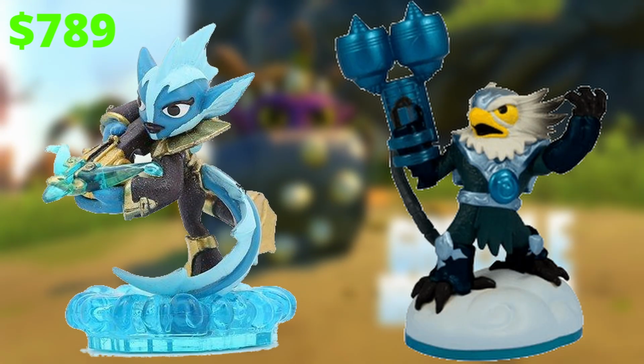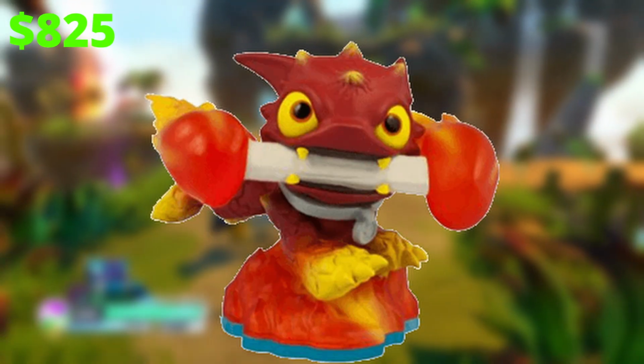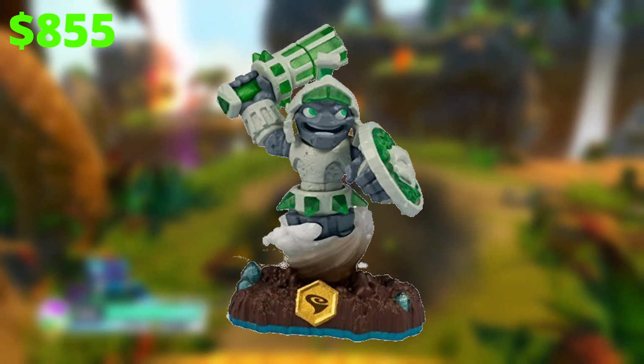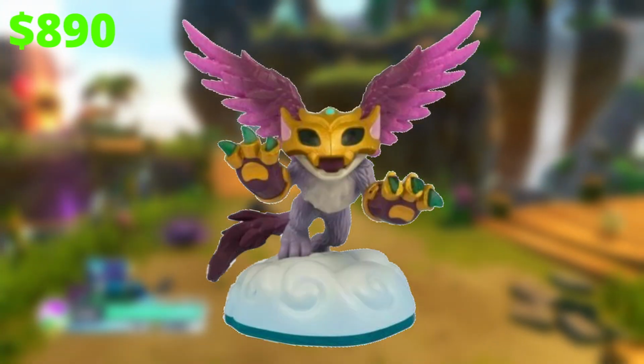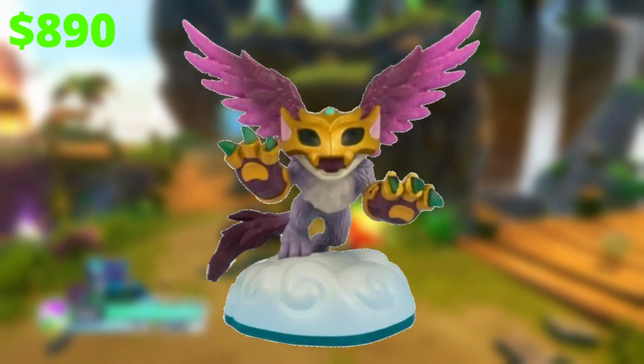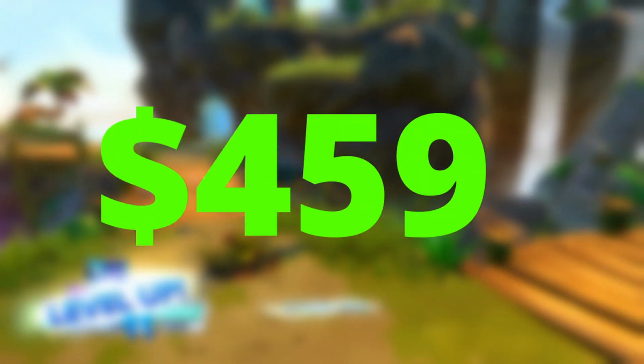Punk Shock and Full Blast Jetvac cost $18 each. Firebone Hot Dog costs $30. Doomstone costs $35. And Scratch is the most expensive character from Swap Force, being priced at $45 and our most pricey figure so far. For a complete Swap Force collection today, it's going to cost you about $459.